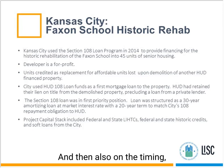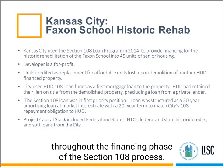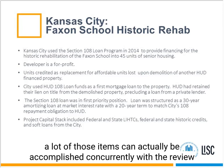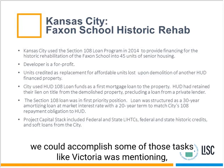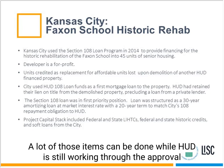And then also on the timing, as Victoria was mentioning, there are a lot of maybe littler items that need to be accomplished throughout the financing phase of the Section 108 process. And one thing to bring up is a lot of those items can actually be accomplished concurrently with the review of an application and drafting of the financing documents. So if there was a need to rush a project through, we could accomplish some of those tasks like Victoria was mentioning, gathering the collateral documentation, looking for that document custodian. A lot of those items can be done while HUD is still working through the approval process and drafting of the financing documents.